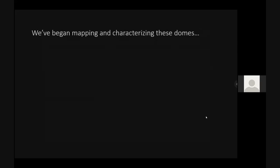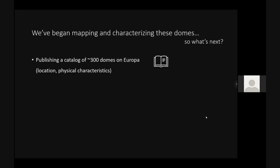So you might be thinking, okay, well, we've mapped these domes and we've characterized them. So what? What's next? Well, we're working to publish a catalog of about 300 domes that we've found on the surface of Europa. And this catalog will include the location and physical characteristics of all of these potential cryovolcanic domes, which again is super important because to date, there is no published, publicly available catalog that includes all of these dome formations that are available for anyone. And so I think this will be a really important step in just making this information more accessible.